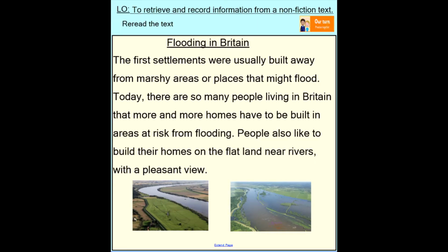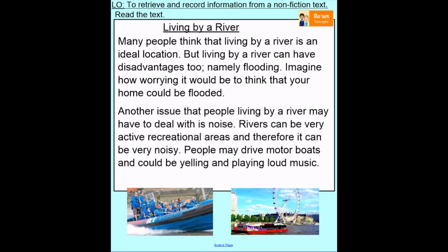Okay, so having read that and thought about the work that you did yesterday, I'm sure you've worked out that flooding is a major disadvantage of living close to a river. Okay, if we have a look here, let's read this together now and see what we think about these facts. So join in with me as I read.